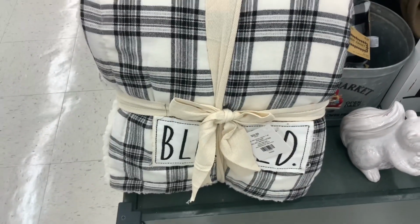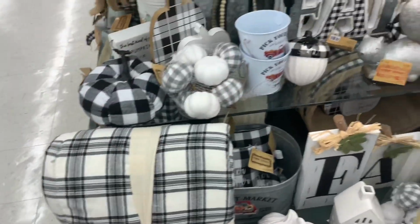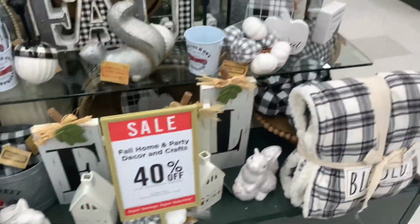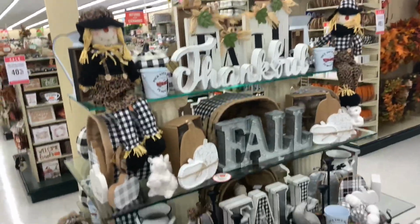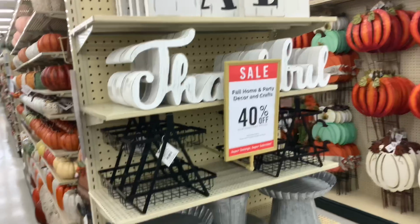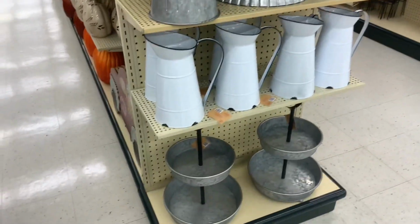This is definitely my style right here. This blanket was everything. I was obsessed with it. Everything is 40% off, but I really love all the black and white that they have going on. The plaid is my favorite. I love it. So many cute things. The metal, the white. This is so my style. I'm loving all the pumpkins that they have.